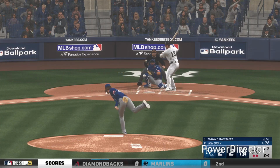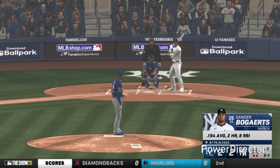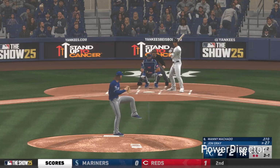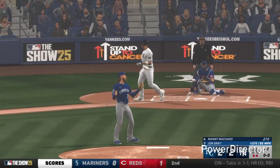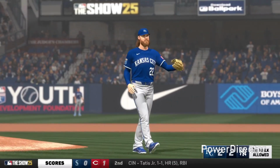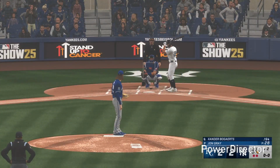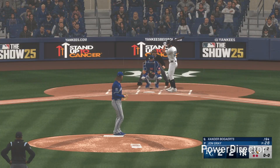Two outs. That's off the mark. Ball 3. That's ball 4. Tried another fastball, but missed the spot. Well, he tried to nibble right there and just missed his spot. The hitter didn't offer at it. Now he has somebody to worry about over at first. It's Xander Bogaerts now.